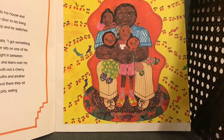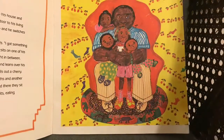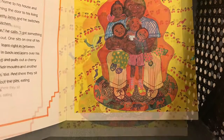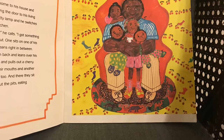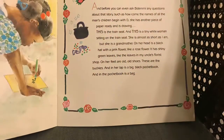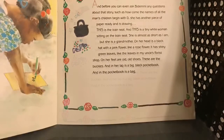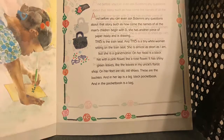Then he opens the bag and pulls out a cherry. He puts one cherry in each of their mouths, and another, really red cherries too. And there they sit eating the cherries and spitting out the pits, eating cherries and spitting out the pits. And before you can even ask Bidemi any questions about that story, such as how come the names of all the man's children begin with D, she has another piece of paper ready and is drawing.